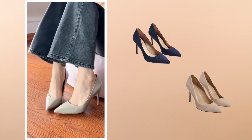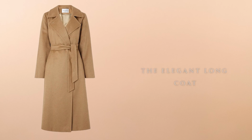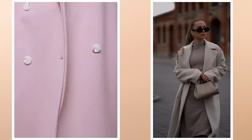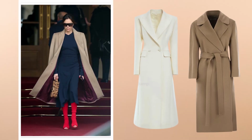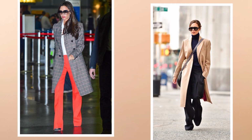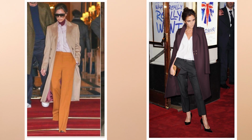it's always in style. The elegant long coat is also a top favorite. The moment you wear this statement piece, it sets a whole new tone. She likes styles that wrap or tie at the waist with clean, sculpted shoulders and a classic collar. But it's not just about the design details, it's about how it feels when you wear it. It falls perfectly, carries weight, and moves effortlessly.